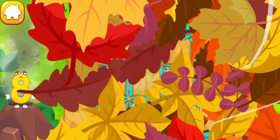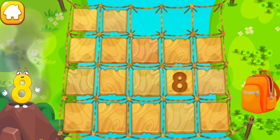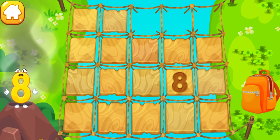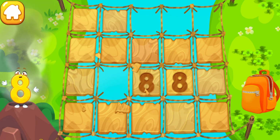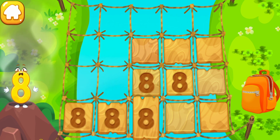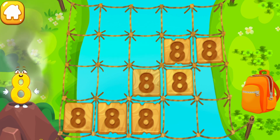The number 8 hit the smoking volcano. It is hot. Help it cross the bridge. The bridge is old. Some tiles are broken. Click on the tiles. Find a safe way. Done!